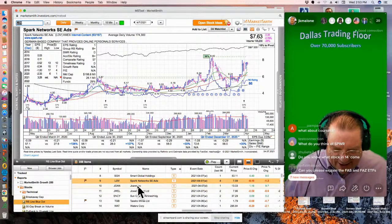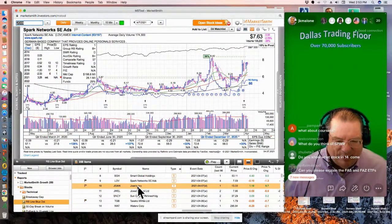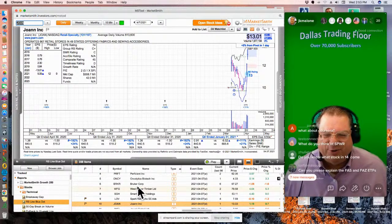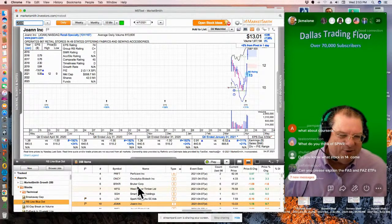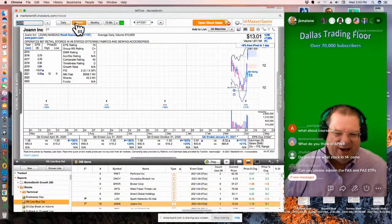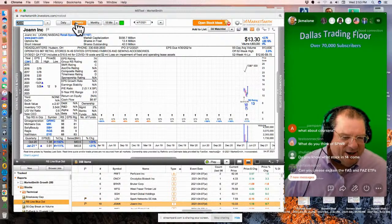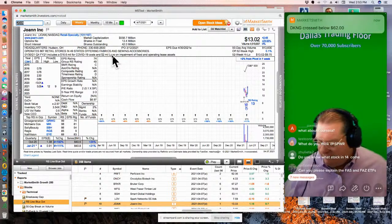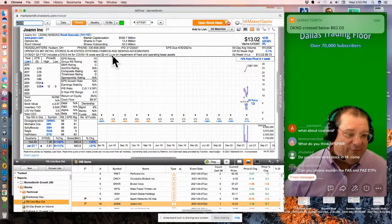And of course, the last on the list, and this is the one I like the best. This is an IPO. And believe it or not, this is a retail store. Normally I don't like retail stores, but I know this store. I know that people really like this one. It has almost a perfect IPO base. It's just come out, literally just come out, and it's looking very, very nice. It's called Joann Incorporated, and they run these crafting stores. I've been told it's a very good store.